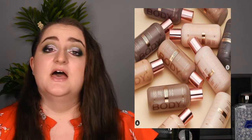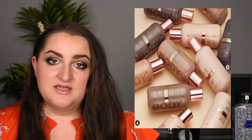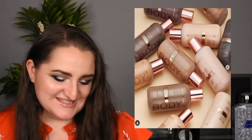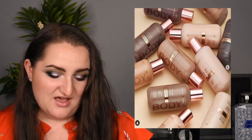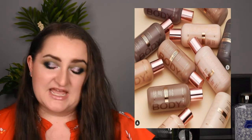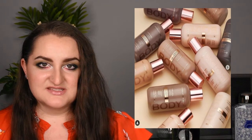I don't know. I'm not one for body makeup. I don't know if I just have too much body for that. But that's not my life. That's not my story. Most of my body is covered up anyway when I go to work, so there's really no point. And I feel like this would just get all over my clothes. So I'll be passing over all of that.